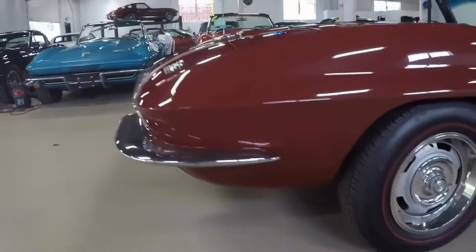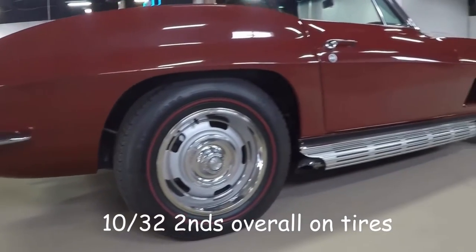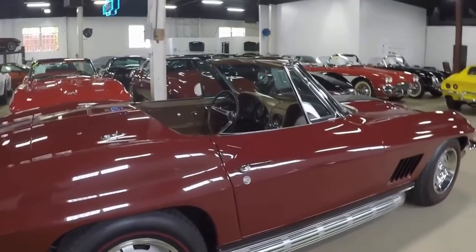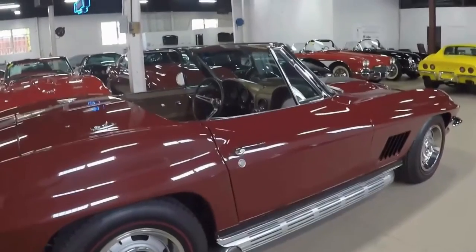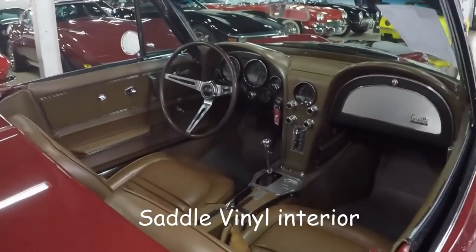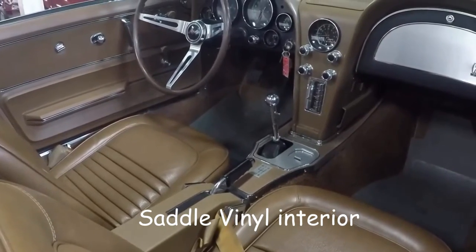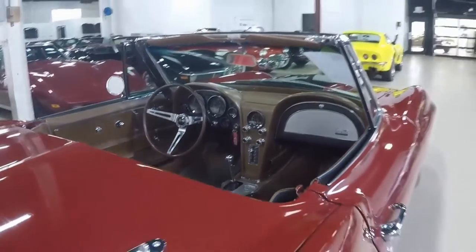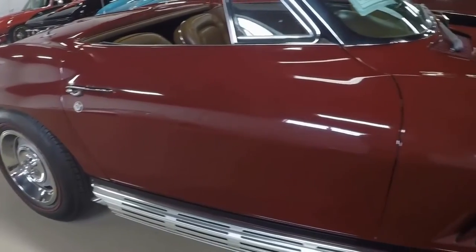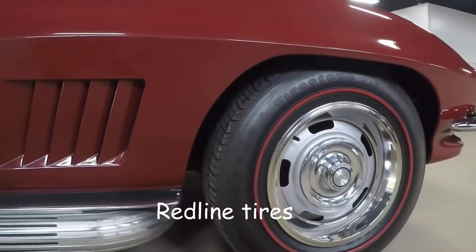Over time, extensive restoration from top to bottom has been made on this car. 10/32 overall on the tires, both on the front and the rear. This car's got a gorgeous combination from the Marlboro Maroon exterior to the saddle vinyl interior. Very nice condition. Also on the rear, the backup light was placed as a single backup light above the license plate.